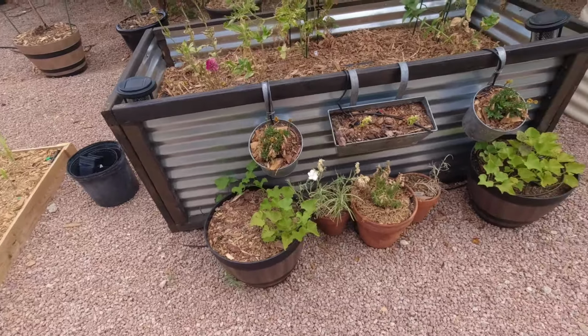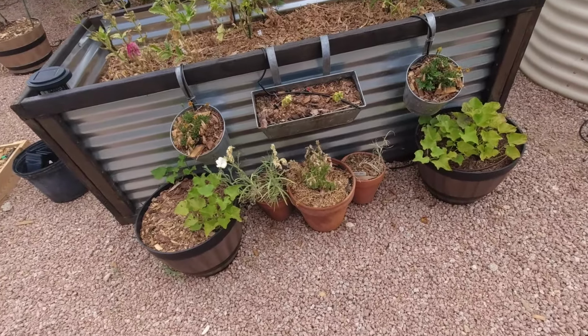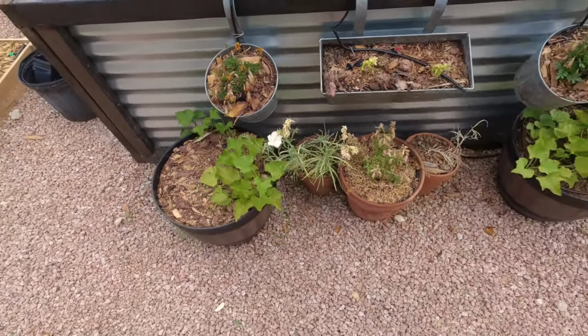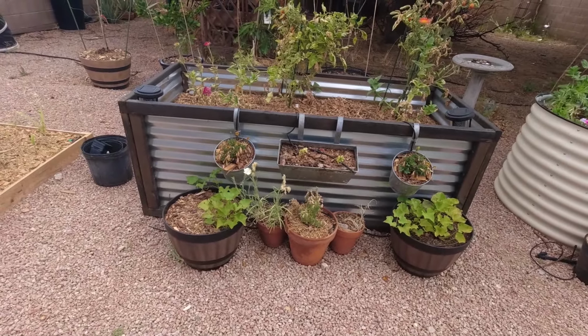Here's some more sweet potatoes and flowers from the cool season. Looking rough, just don't look them in the eye. That's a carnation. I didn't know anything about that. That pot's probably way too small, but I planted that all the way in the winter for funsies.